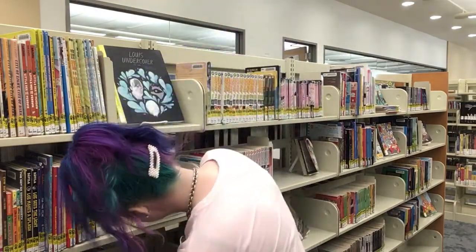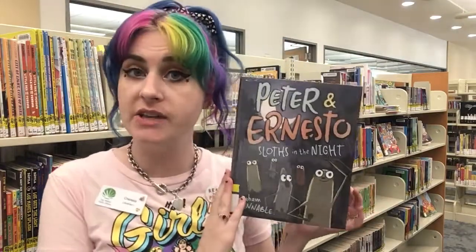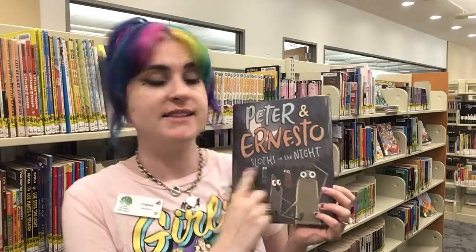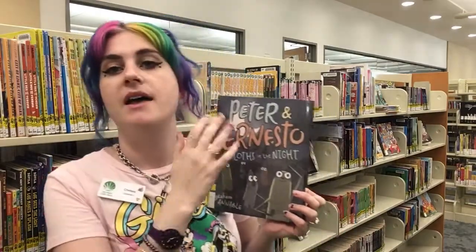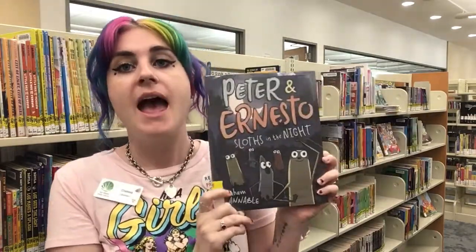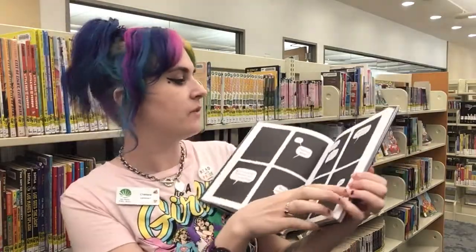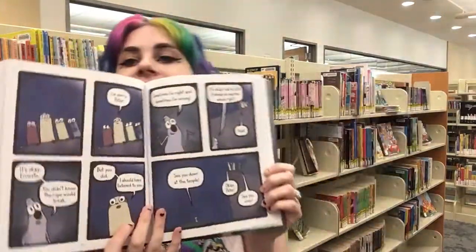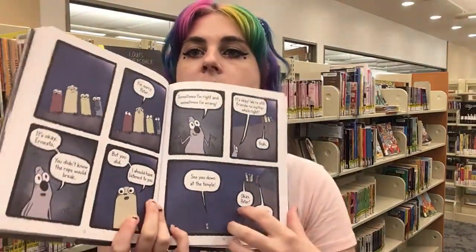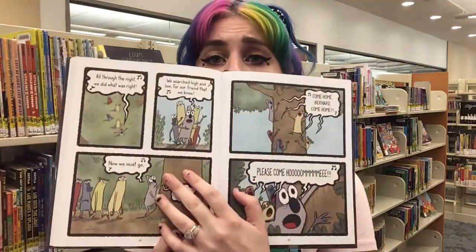Okay. After that, we've got another fun animal series called Peter and Ernesto. So this is the most recent volume in this series, Sloths at Night. But there are, I believe, 3 here, and it's by Graham Annable. And this is another really good early one. As you can see from inside, of course I picked an entirely black page. It's very simple. There's not a ton of words on each page. It's very nicely laid out, so this is a really good one for our earliest readers.